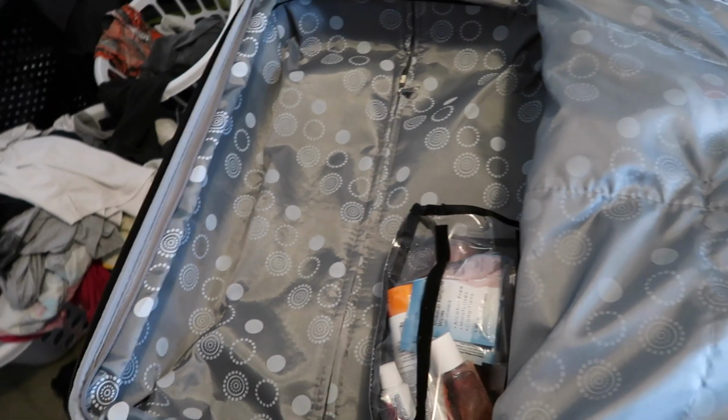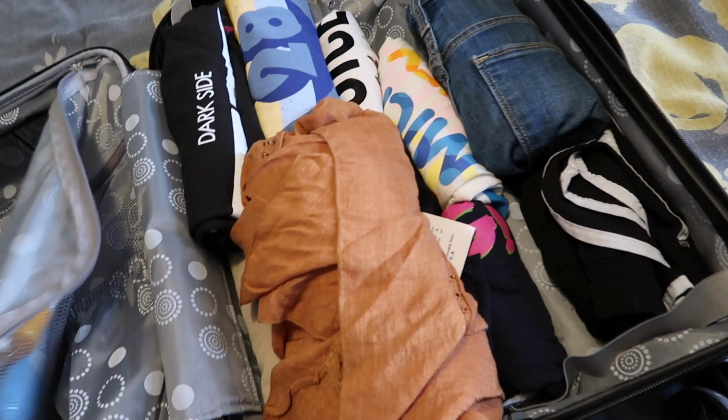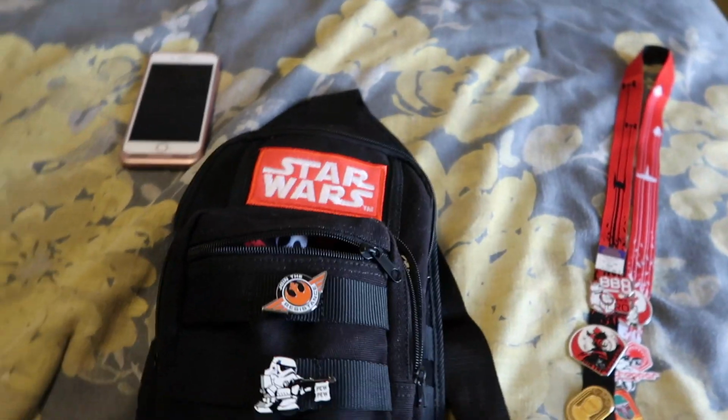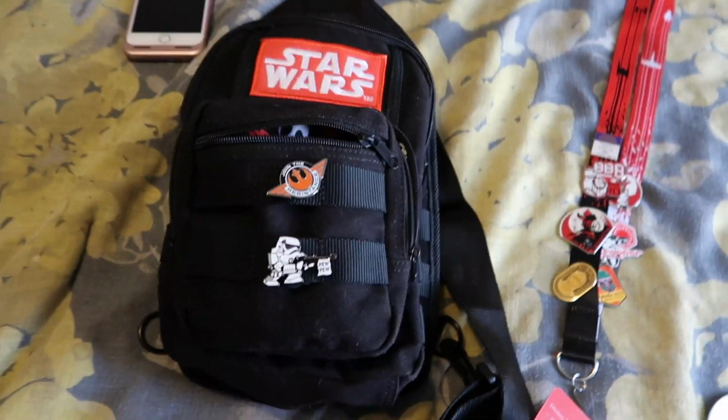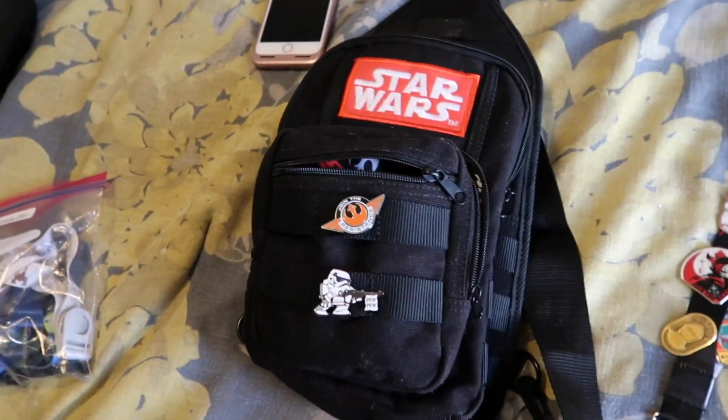I really wish that I couldn't find Mike's backpack, because I know that all of this would fit into our large backpack. I totally forgot one of the most important things that we have to bring for this trip. How could I forget about this? I have to bring Mike's Star Wars bag, so he'll wear this in the parks, especially when we're in Galaxy's Edge.